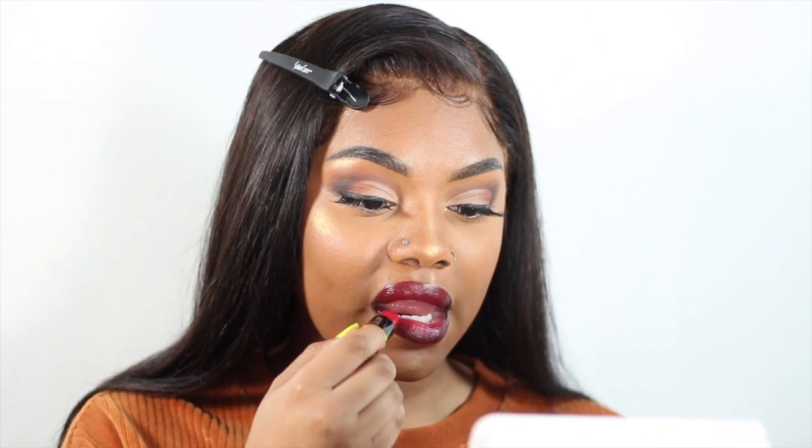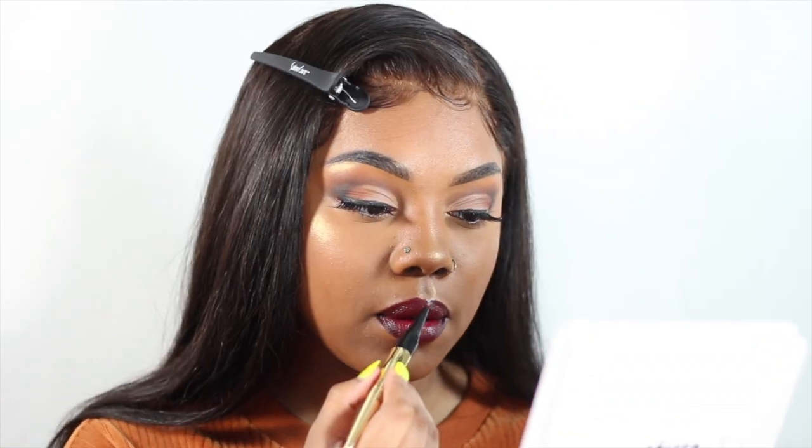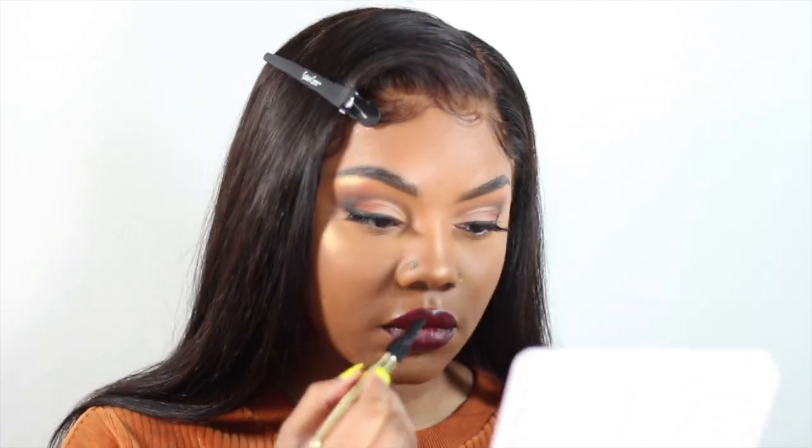Okay, and you'll see it start to look a little ombre. And you just keep going back and forth with the two colors till you get the look you're going for. So I think it's pretty lit. I'm gonna add a little bit more black. Like so. This is how I normally get my ombre reddish look going for my makeup looks.